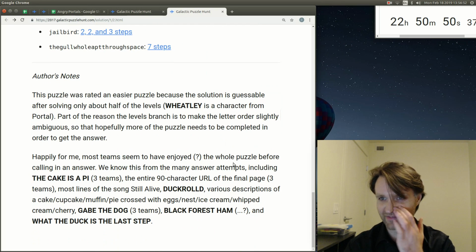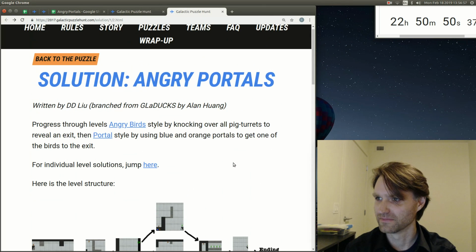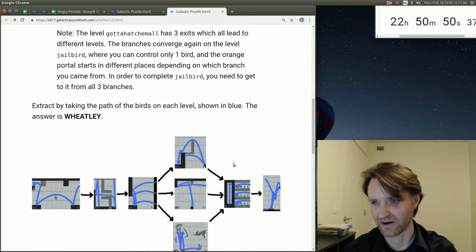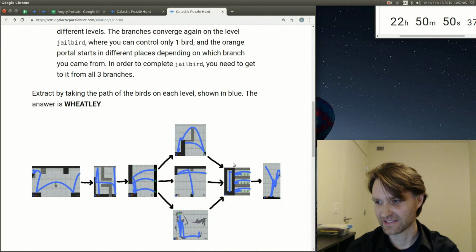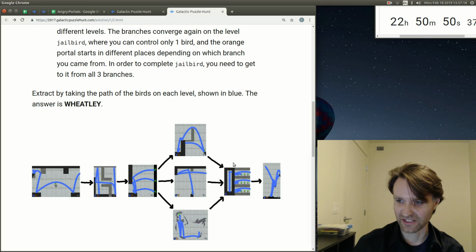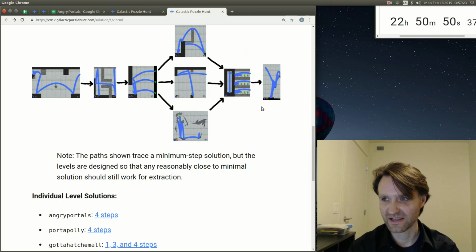So I obviously had a lot of frustration with this puzzle because I was stuck on extraction for 18 hours. So I have some observations that I hope are constructive. I think that when you're making a physics-based puzzle game, it's really hard to do well. I mean, Portal's an excellent game, but they spent a lot of time on that. These sort of things don't lend themselves to puzzle-style analysis, deduction. Like the one time I tried to do that with the gull who leapt through space, I was way off. It was just so hard to reason about where these birds would go.